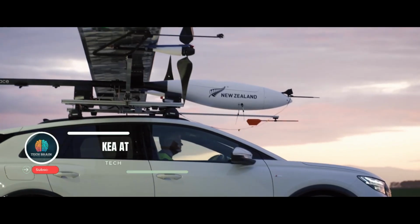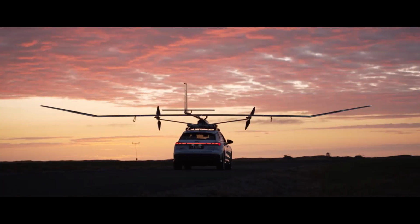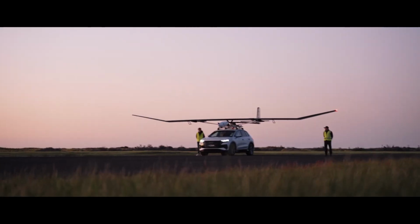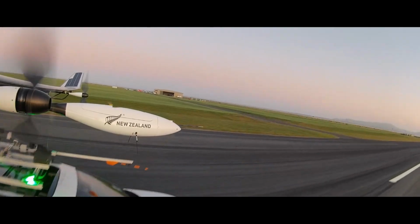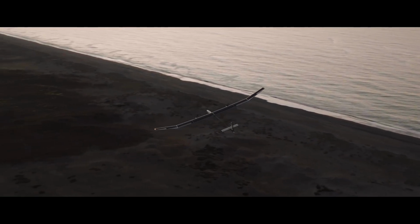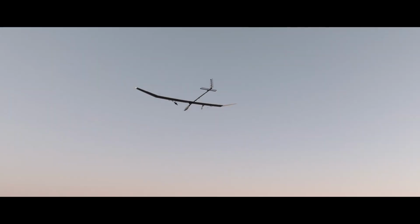High above the clouds, far beyond the reach of storms and commercial jets, flies a machine that could quietly reshape the way we see our world. Meet the Kia Atmos, a solar-powered aircraft built not for hours, but for months of continuous flight. Developed in New Zealand, this feather-light giant stretches over 40 feet wingtip to wingtip, yet weighs less than a person.